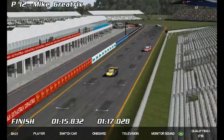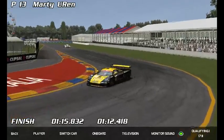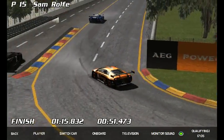Well, it's good to see we've got Jared Keen's come out tonight. Paul Hall's back out tonight. Sam Rolfe's back out. A few of the guys that we've been missing, didn't see in last week's race, so it's good to see them out there.